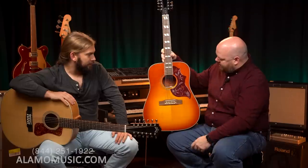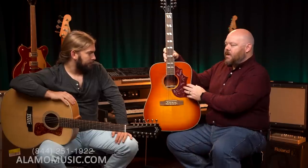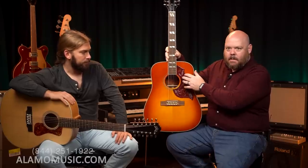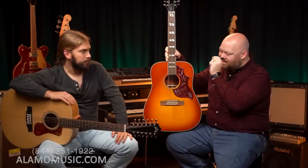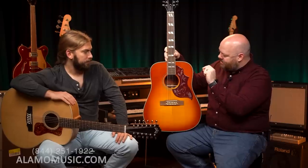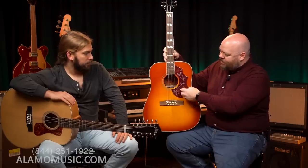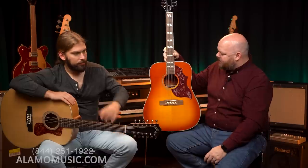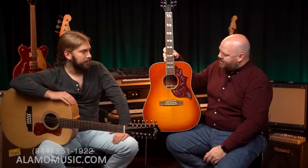Got the little butterfly up there, which my wife likes. And when we did the six-string comparison, this looks like the pickguard on the Hummingbird, but they're a little different. The coloring's a little different, and the way it's put on the pickguard is a little bit different. It's like when you get a Prada purse, but it says Prado. You know, it's very, very similar.